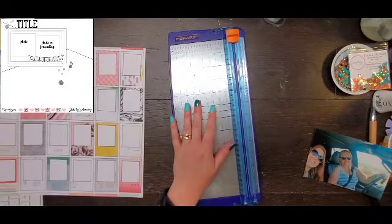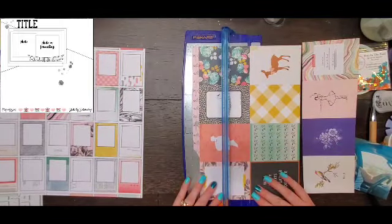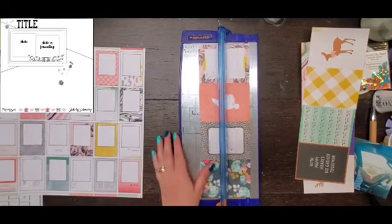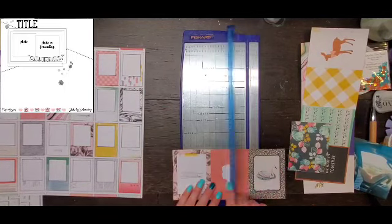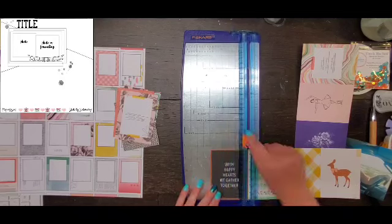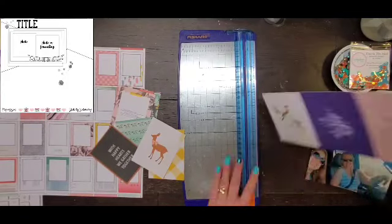But this is a special one for a couple of reasons. The first reason is our wonderful friend Marta, who is Lady Oscar Scraps over on Instagram, picked out the sketch for us, and she will be playing along, which is super exciting. I will have her linked down below. And on top of it, it is a hop. So it is the Scrapbooking the World hop.